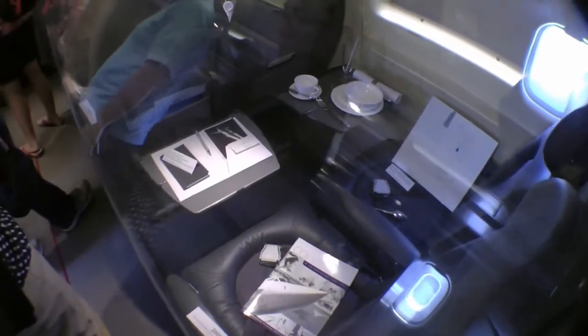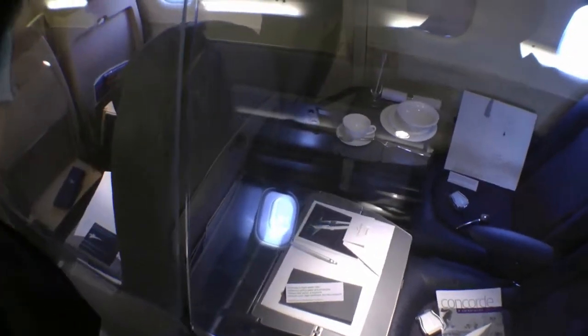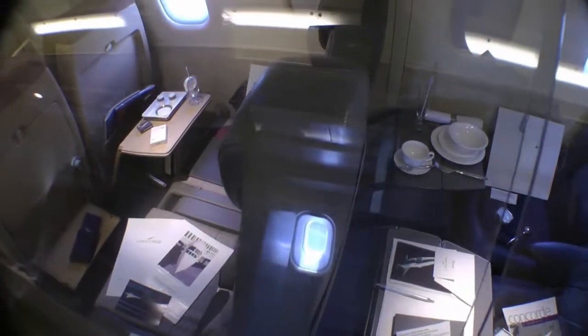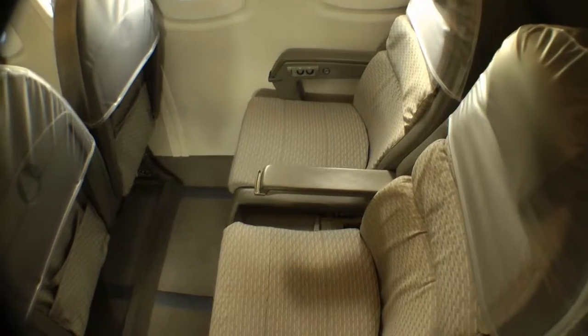And this is an idea of how the passengers would sit in comfort. We even get to sit in the seats while we watch a short video.